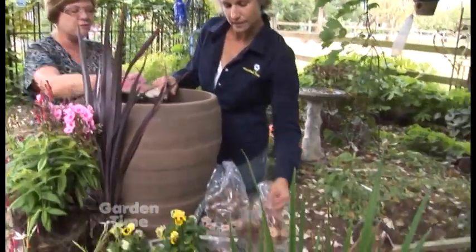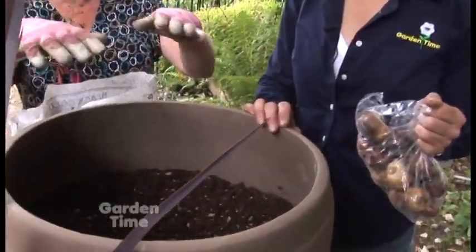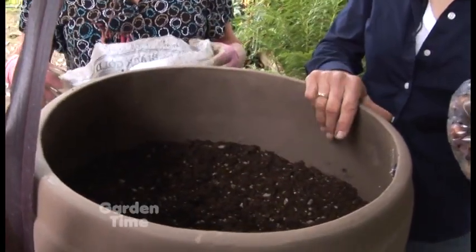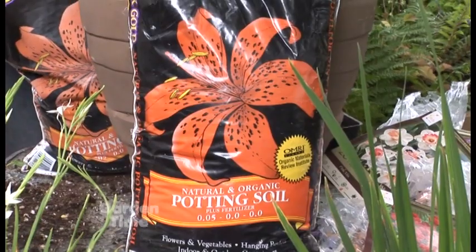All right. We're going to start with soil in here, and then we're going to start with one layer of bulbs and then add soil and make another layer of bulbs. Okay, and the type of soil that we use today is Black Gold, but it's one that has some organic material in here, so it helps nourish those bulbs.